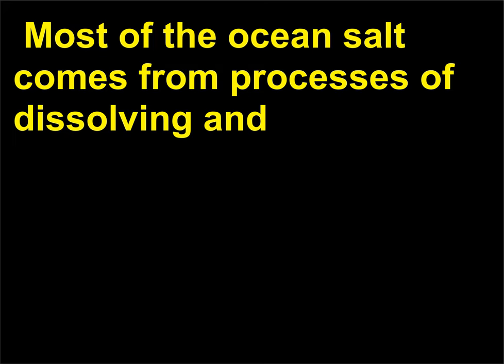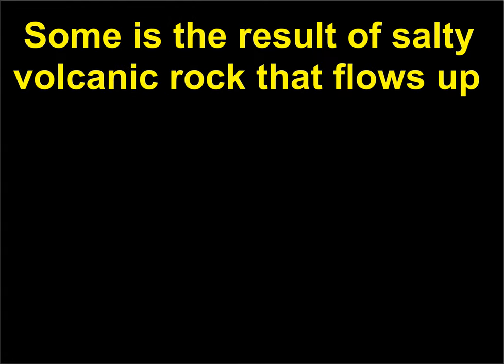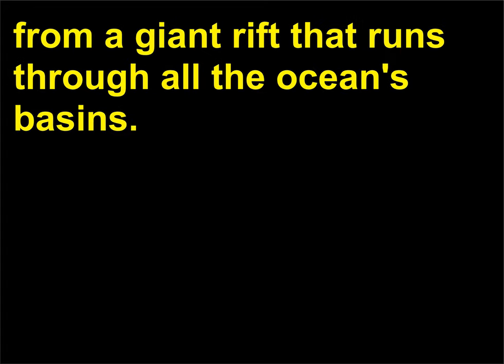Most of the ocean salt comes from processes of dissolving and leaking from the solid earth over hundreds of millions of years. Some is the result of salty volcanic rock that flows up from a giant rift that runs through all the ocean's basins.